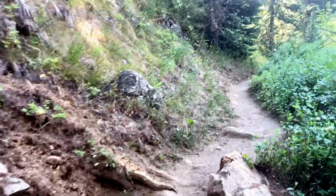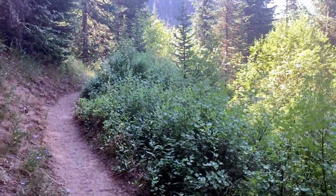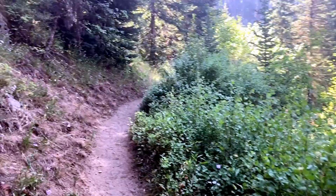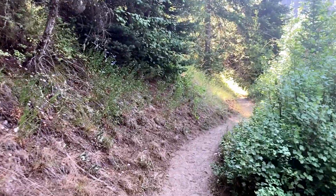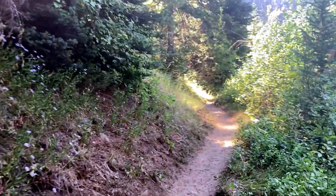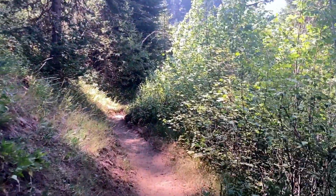So we're probably about 2 miles in. So far the terrain has been sandy and rocky. For the first part of the trail, it's been pretty shady, but I heard that as you go on, it's in the sun for most of the way, so we're just kind of enjoying the shade right now.